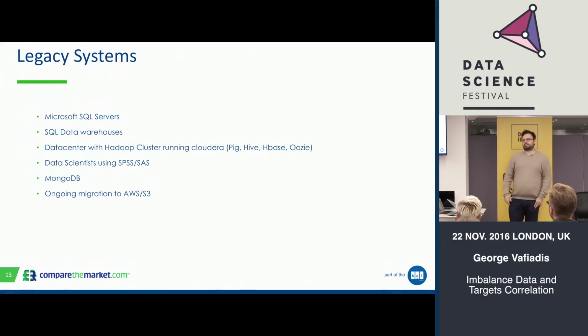When we started building this, we had to deal with a number of issues, mainly from the legacy of the systems. The production data of the website is using many SQL servers, and we also have SQL data warehouses. The data team owned a Hadoop cluster where we were collecting all the data from all the databases and running typically analytic jobs. These jobs were written in Pig, Hive, HBase, and coordinated by Oozie. For some projects we were also using MongoDB. So this was mainly the technology stack we were using before starting this project.